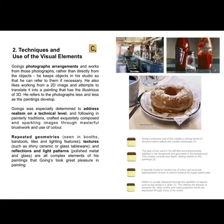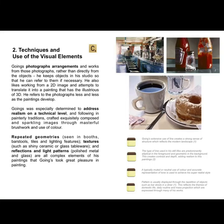When we look closely, we can see the detail that Goings is known for in his hyper-realistic style, where we can see the frosting on the donut, the reflections on the cup, and the light falling onto the coffee.